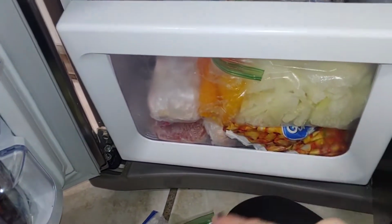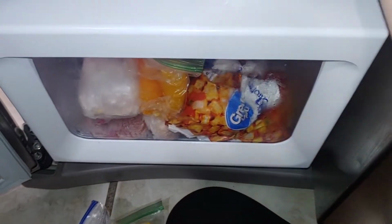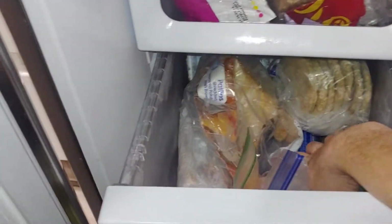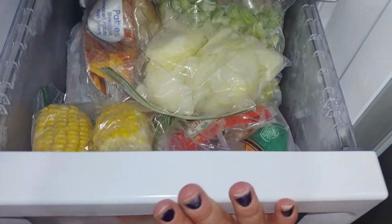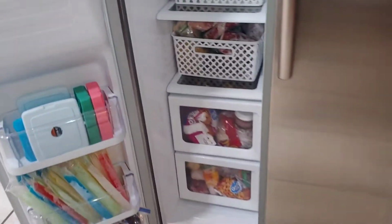I need to get some more chorizo, but I didn't see it at Sam's. And then we've got some onions and the leftover pepperoni and stuff. And then a little bit of potatoes left that we'll put the leftovers in our chorizo next time we make it. But like I said, some sausage. So that is what's in this drawer. It's basically a breakfast drawer with a little bit of leftovers. So this weekend, I think we're going to have some BLTs for lunch. So that is my freezer.